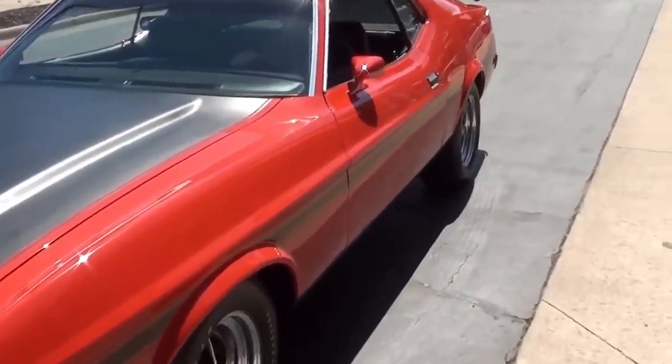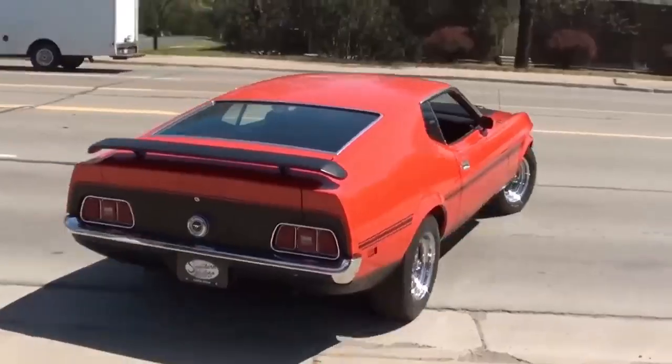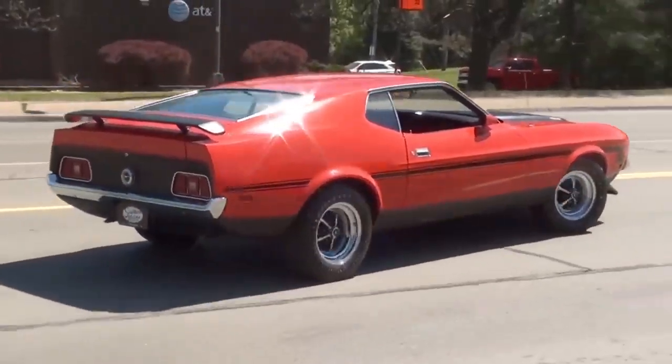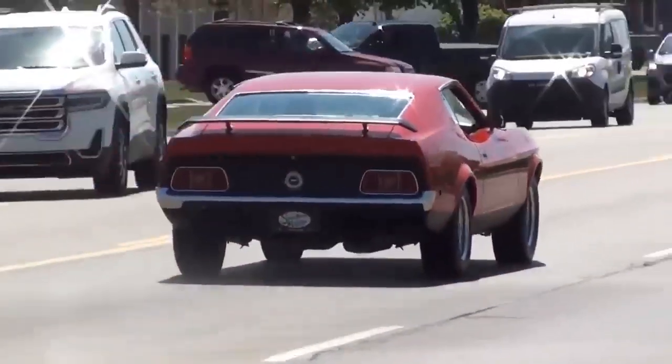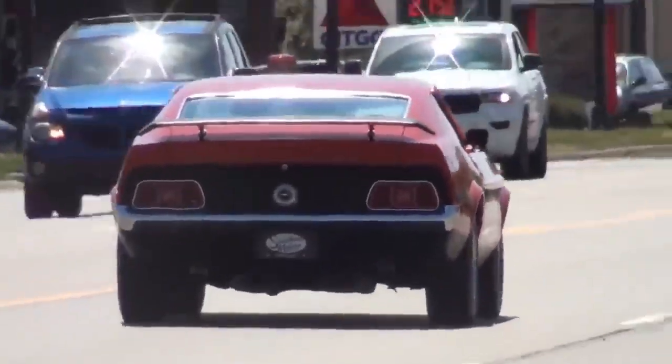Sadly, the Boss 351 was only produced for 1 year. It was replaced by the Mustang Mach 1 in 1972. But even though it was only around for a short time, the Boss 351 remains one of the most popular and collectible Mustangs of all time.